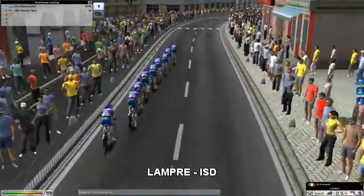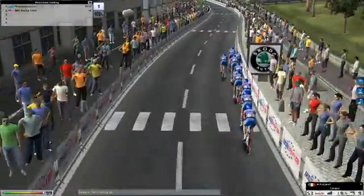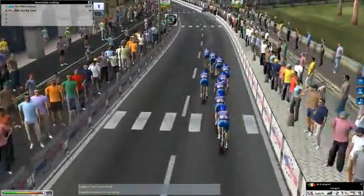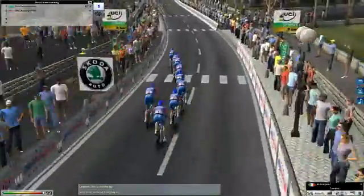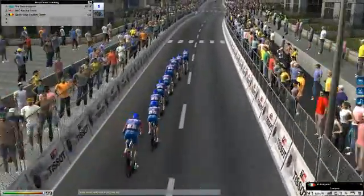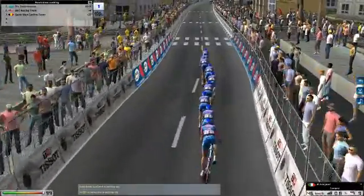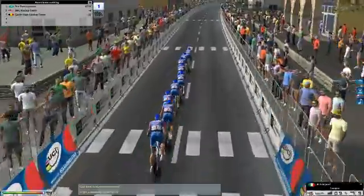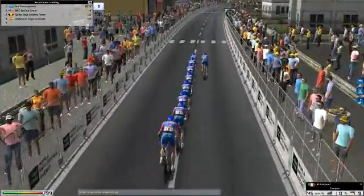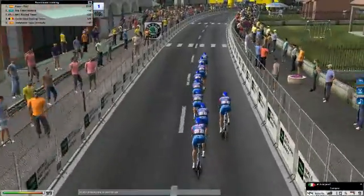Maybe he can do some damage with them in the general classification. As we can see, Lampre going through the slope. They have Scarponi, who did pretty good in the Giro d'Italia earlier this year. He's back to hopefully do some damage here in the Vuelta. It will probably be a battle between him, Anton, and Nibali. And the first 4 stages of this year's Vuelta are pretty flat. Tomorrow it's a flat stage, most likely a sprint stage.